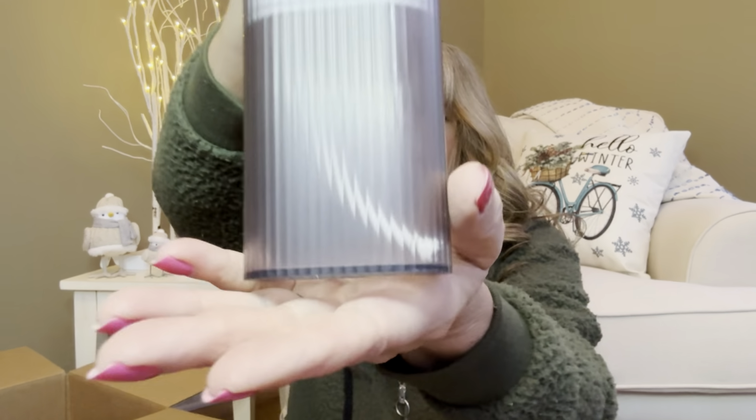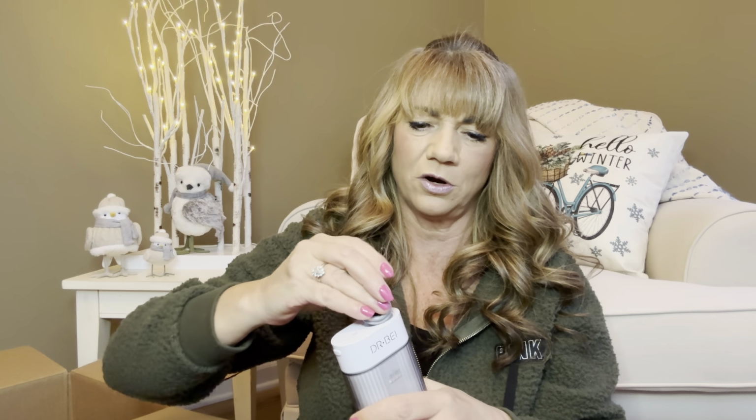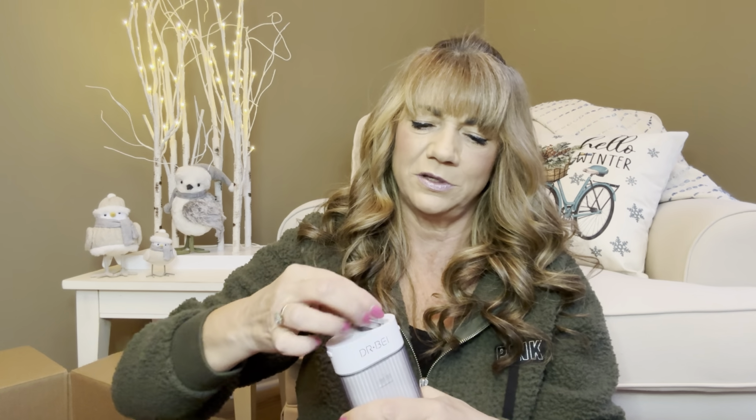I'm not really sure, because then you can see this is where the little thing is at the bottom. And then you put the little cork back on there to seal it. Then you put that little straw piece in that hole there. I'm just trying to see how it goes on. I'm not sure, because it might need to be charged or something here.